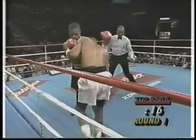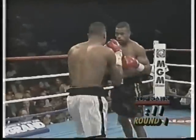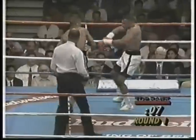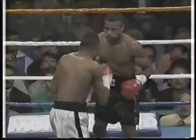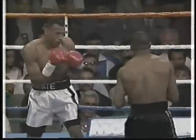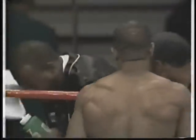Closing seconds of this first round, the first title defense for Roy Jones Jr. Tell you what, though, Jones is showing a better arsenal of punches and a better variety than I have ever seen from him as a pro. The left hand has worked effectively along with the right. And that is the end of round one. Tate says, you didn't hurt me. But Jones has the scorecard. Good job, baby.